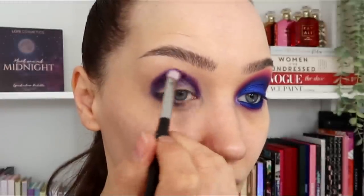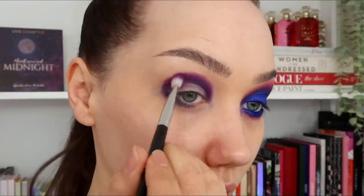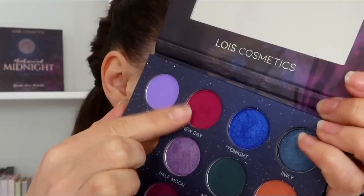I love blue and purple together. I'm still learning how to blend blue and purple together perfectly, but we live and learn. Oh, let me grab my coffee. Excuse me. Pop this all the way around. Again, I just wanted to do more of a wearable look with this palette today. And I feel that's what I've achieved.